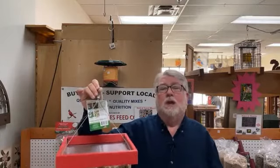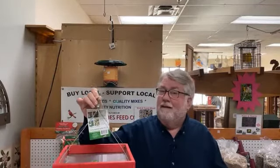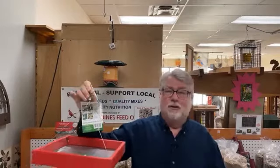A very general, widely appealing feeder and a widely appealing seed will do a lot to get the birds coming, and then birds of a feather flock together. The other birds will come, and lots of birds will be attracted to those birds feeding there as well. So that's the way to get started. Maybe that'll help you solve the dilemma of why you're not getting so many birds in your backyard. Maybe this will expand that, and we're always glad to talk about that.